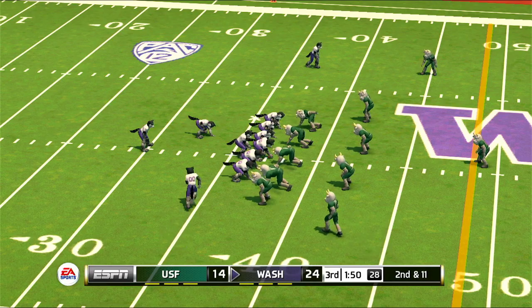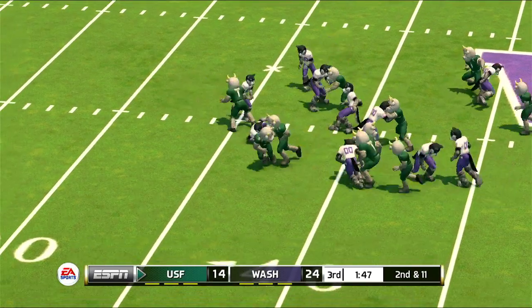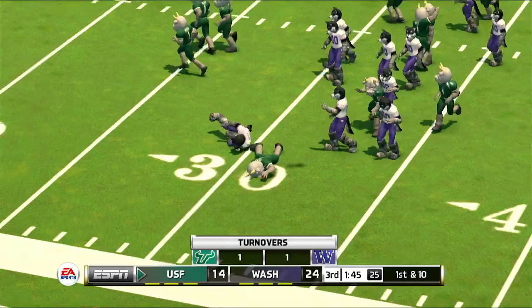Fumble. The defense scoops it up. Brought down after a nice run up the middle.